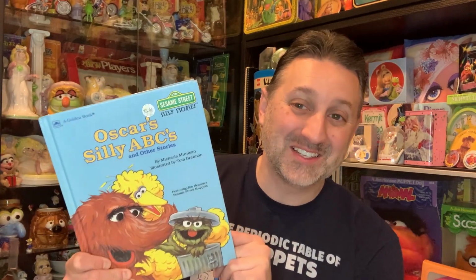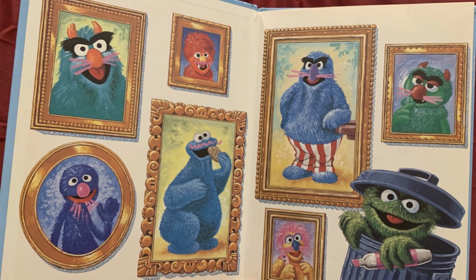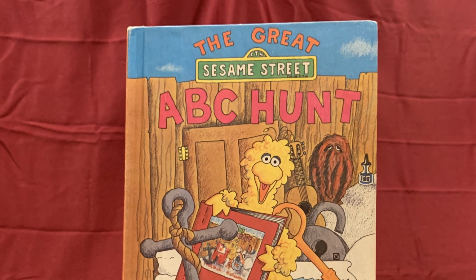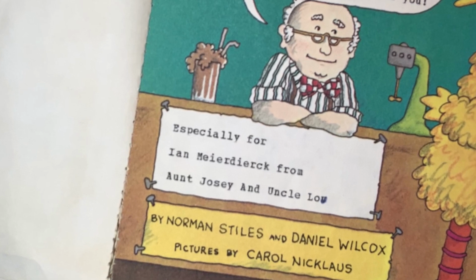Next, we have the Sesame Street Silly Stories, Oscar's Silly ABCs and Other Stories, put out in 1987. I really like how the book opens with Oscar having mustached paintings of his Sesame Street friends. Next, we have the Great Sesame Street ABC Hunt, put out by Me Books in 1975, which were a series of books that you could buy and personalize. So this book was all about Ian Mederick from his Aunt Josie and Uncle Lou. It features Ian on an adventure with the Sesame Street gang.